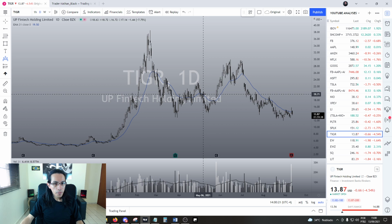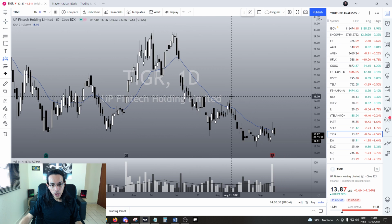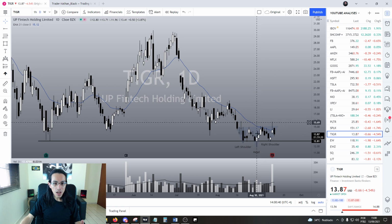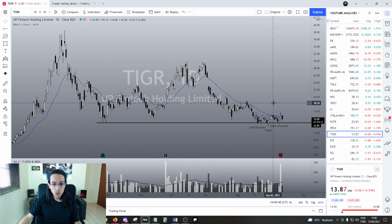Up FinTech is at a support level, right? It is at a classic support level. And again, look at this, my friends. It really, really looks like an inverted head and shoulders, right? So what are my humble thoughts about it? I think any good bullish reaction over here is going to be an opportunity to buy. No, it's not an opportunity to sell because the risk-reward ratio doesn't make too much sense.